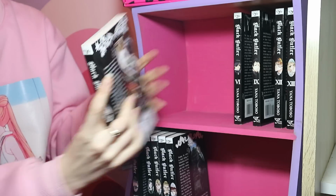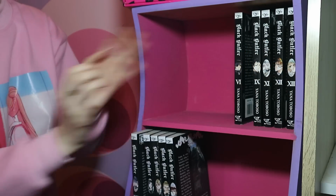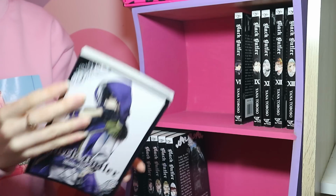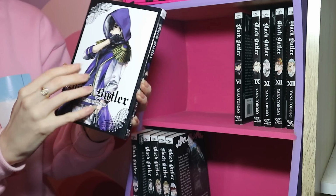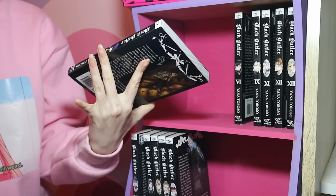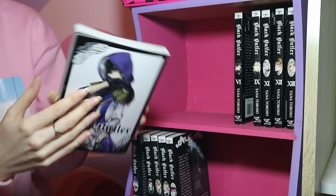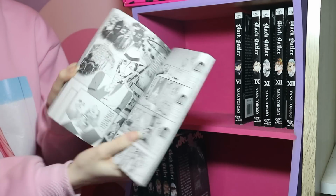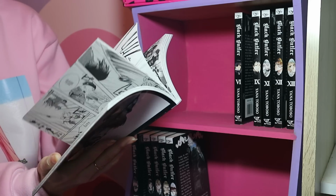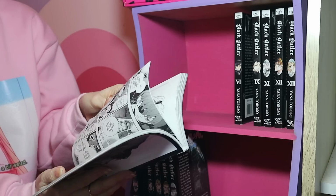Is number 11. I think this is the most recent one I got. Yeah, number 24. Look how pretty. And Sebastian got all dressed up in this one. She tried all sorts of outfits on him and my heart exploded.